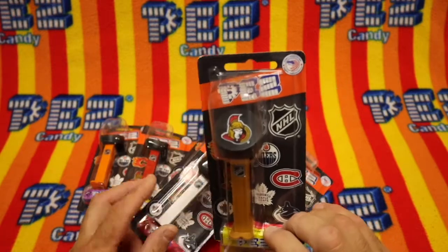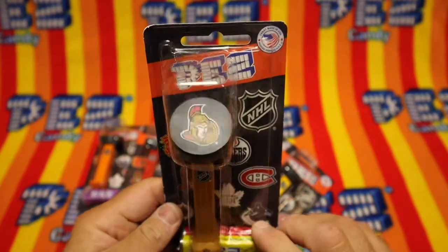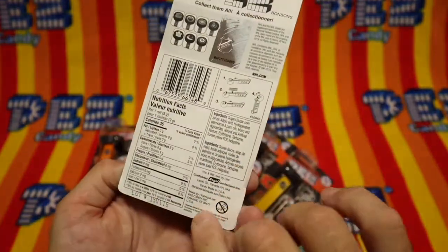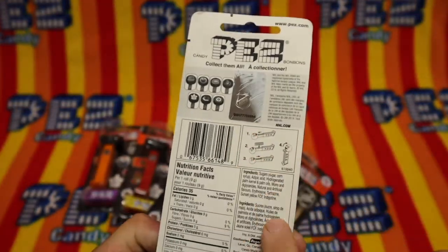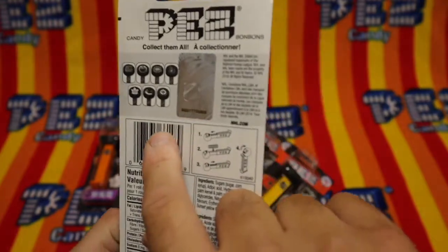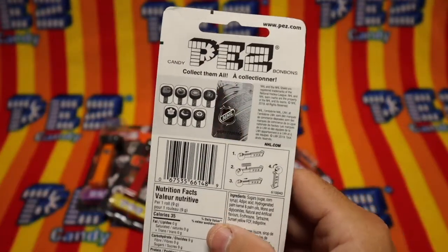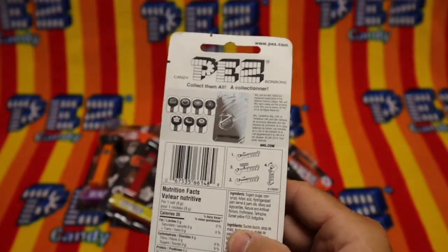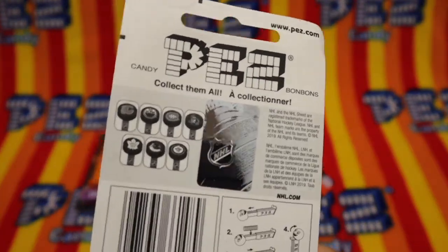Well, let's get to this, shall we? On the short card, the official NHL logos, and it lists out the dispensers. NHL shield, registered trademark, blah, blah, blah, and it's in French. It's got a picture of the Stanley Cup behind it, if you can see it and read it.